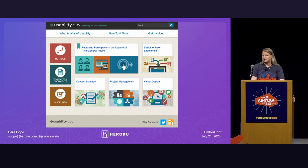But this doesn't just happen at the federal government. I would probably wager that a lot of teams here, if you've been around for more than a few years, have some neglected projects in your back pocket that maybe you don't want to pull out and look at too often or pay attention to. And at Heroku, I will admit, we're no exception, and that's why I'm here today.